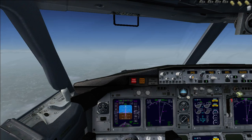But we'll see how things turn out. Right now, though, we're looking pretty good. And if I check the weather for Memphis, let's see what the weather for Memphis looks like. Let's see. Weather for Memphis right now. Winds calm. Visibility 10 statute miles. Conditions clear. Altimeter 29.97. And Memphis is sitting pretty right now.